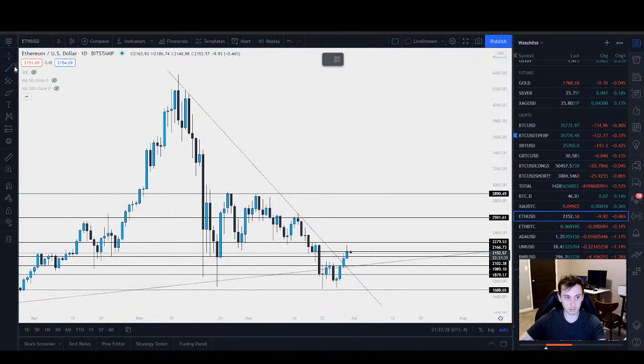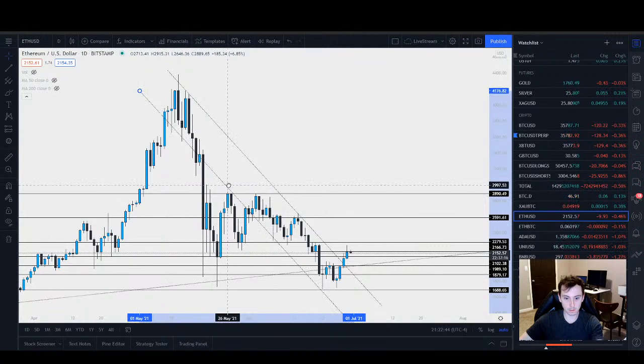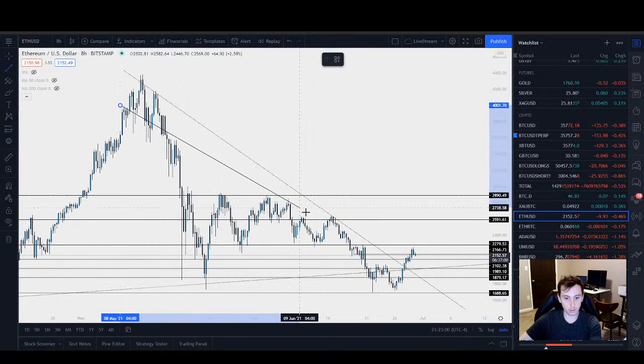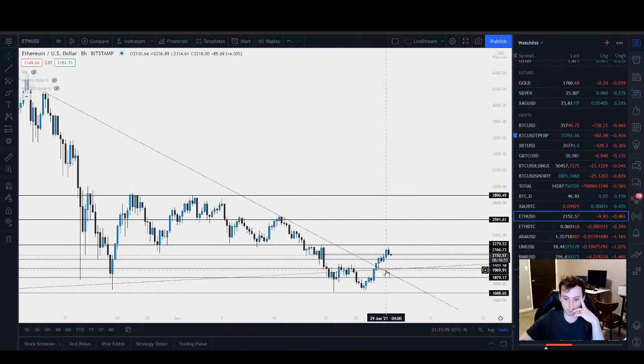Let me make this solid, though. Let me try it again. We want a solid line. Maybe there's a parallel of this one. Yeah, that doesn't help me. Let's go to the 8 hours, trying to see if there's any kind of diagonal resistance that I'm missing here, kind of like what I saw with Bitcoin. Maybe not. Yeah, I don't see anything. I do not see anything. Yeah, I think that we're just trying to make some higher highs on Ethereum right now.